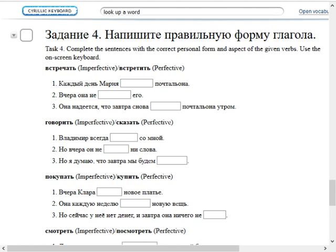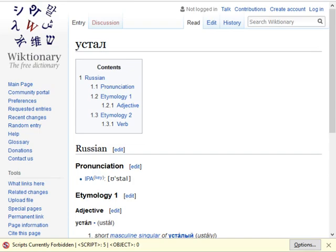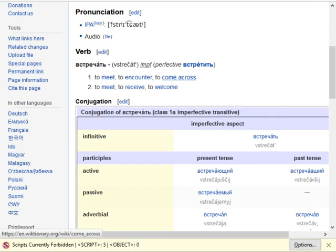So this is obviously imperfective because it happens every day. An ongoing thing is imperfective. So the tricky bit is conjugating it. If you don't know how to conjugate it, I guess you can look in Wiktionary. I still have my Wiktionary window open, so let's copy this into Wiktionary, and I will look up the conjugation for встречать.